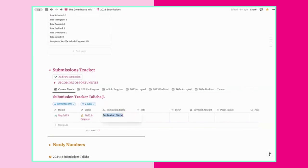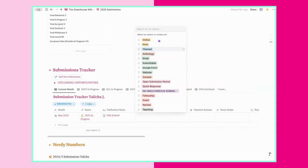And then here I have the chance to come through and just enter. So we're gonna say fake journal, and I have info. This is where I can put some stuff that's just helpful for me. So maybe this is a print opportunity, and let's say it is going to be submitted via Submittable. And let's say they are going to have a quick response, right? Maybe they said we'll let you know in like 5 days.